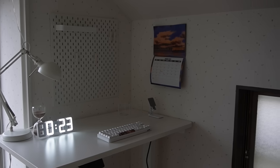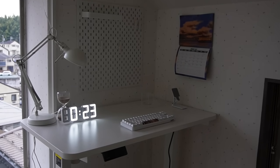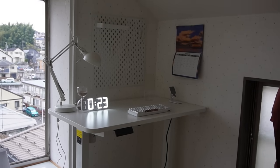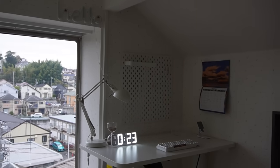Alright, so I'm a very indecisive person. I have to put everything in every possible position before I can settle. I'm gonna be changing this stuff around over and over again. So I'm just gonna like set it all up, and once I've decided on like a final position for everything, I will show you guys.